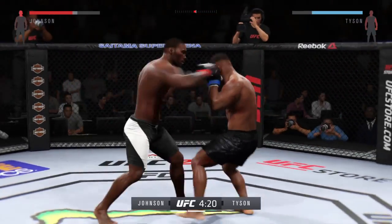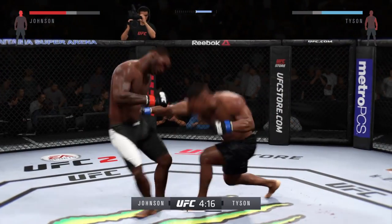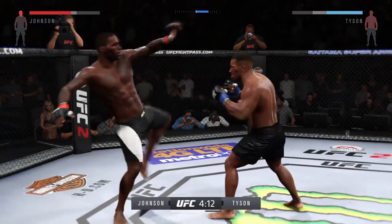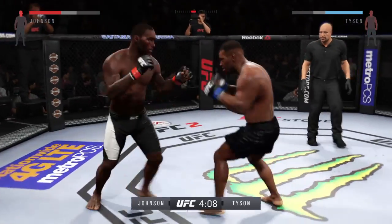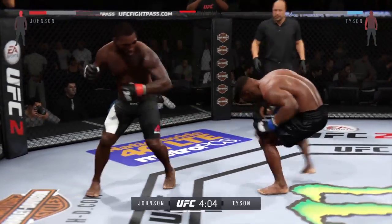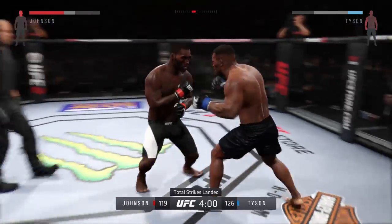Good block to the ribcage. Oh, he's... Body kick. Continuing to land his strikes. Oh, nice kick. Big straight punch. Oh, that one hurt him. How good is this? Swing and a miss.